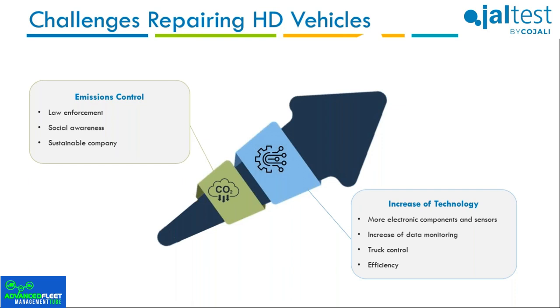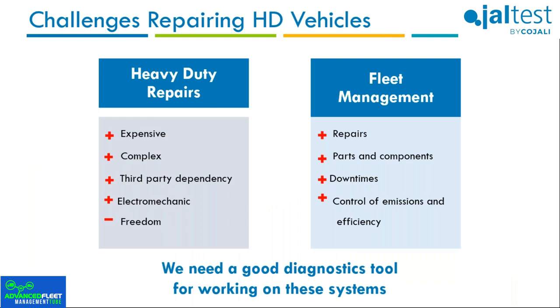Okay. Also, regarding technology, we are adding not only new systems but also new computers and new ways of working, like telematics and other sensors that are helping us to control not only the emissions, but also the performance of our trucks, to be more efficient and to work better in our routes, in our daily tasks, okay? So this new environment has had a big impact on the heavy-duty way of working, okay? So this has changed and modified the way we are repairing our trucks.